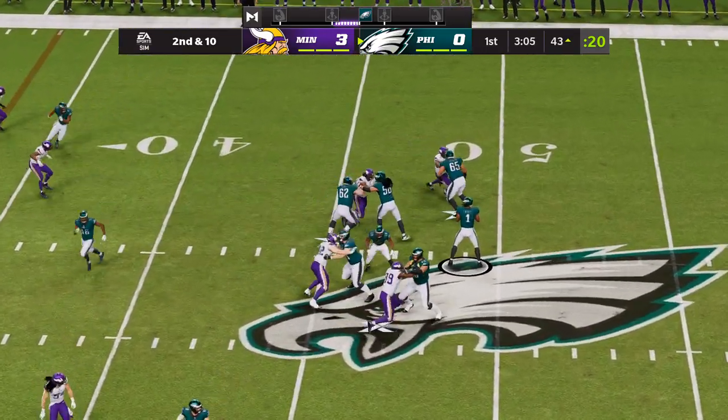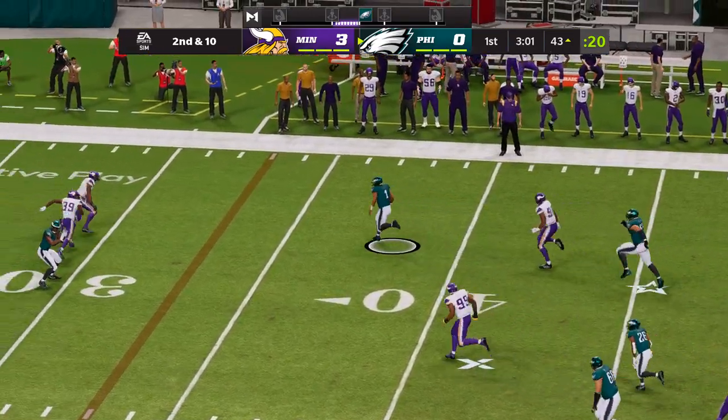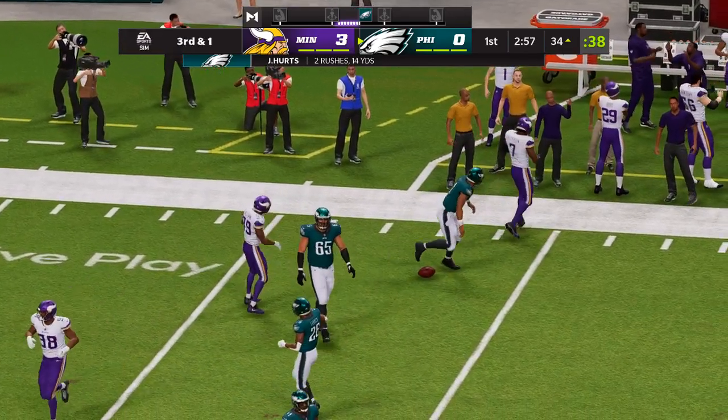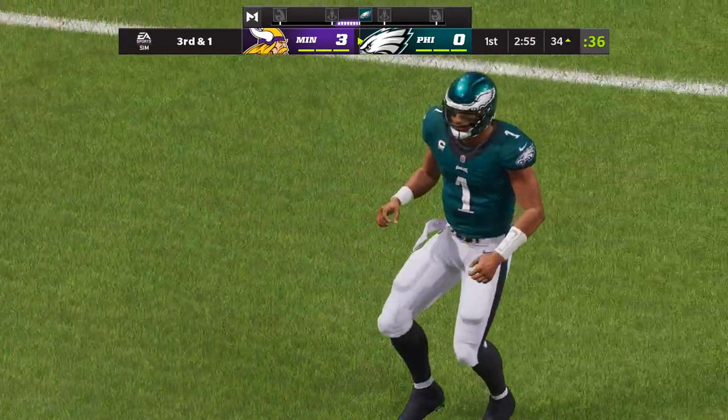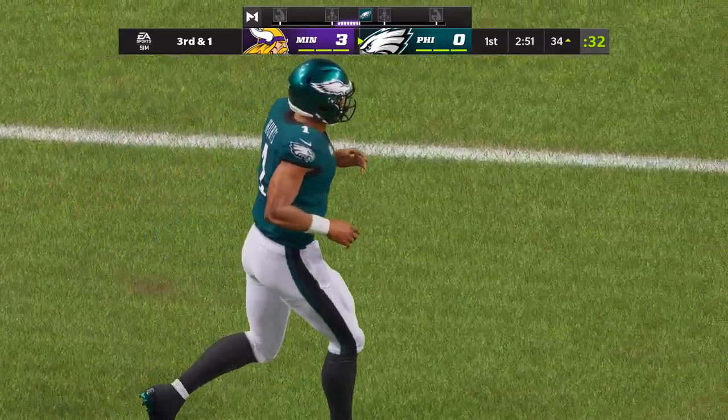Throwing again on 2nd and 10. Hurts. Flushed out right. And he'll slide to a halt here. Still a little shy of the first down marker. The improv act there, good for 9. And now they'll be looking at a 3rd and short. 3rd and 1.